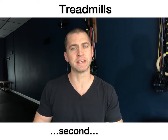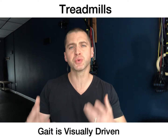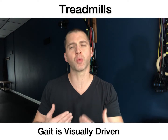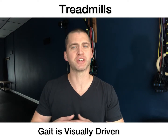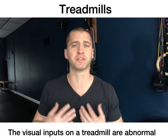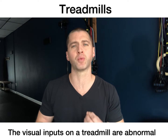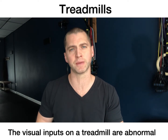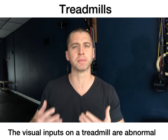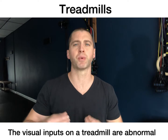The other thing that is major is that gait, by and large, is visually driven. There are visual expectations when we are walking through an environment that a treadmill cannot provide, and so it's problematic, one, because it confuses a brain, and two, if you get the heavy amount of walking in your day on a treadmill, then you are robbing yourself of these benefits that come from experiencing the visual inputs of transporting yourself through an environment.